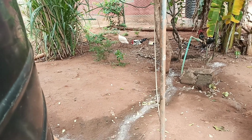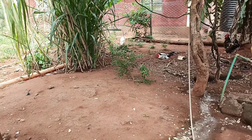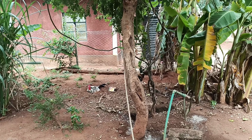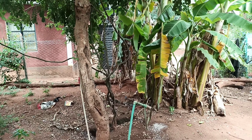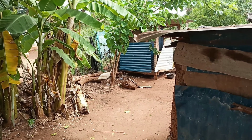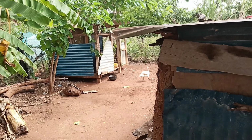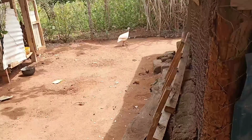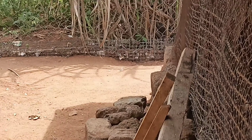Enjoy. I thought this guinea fowl was so cute, so I started following it to see how it coexists with the chicken, and I found out it's been living here since it was a little baby. Actually, it was an egg. So yeah, have a look.